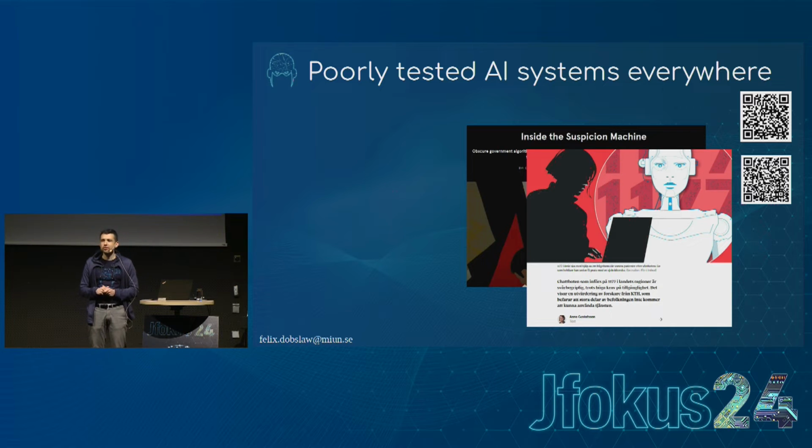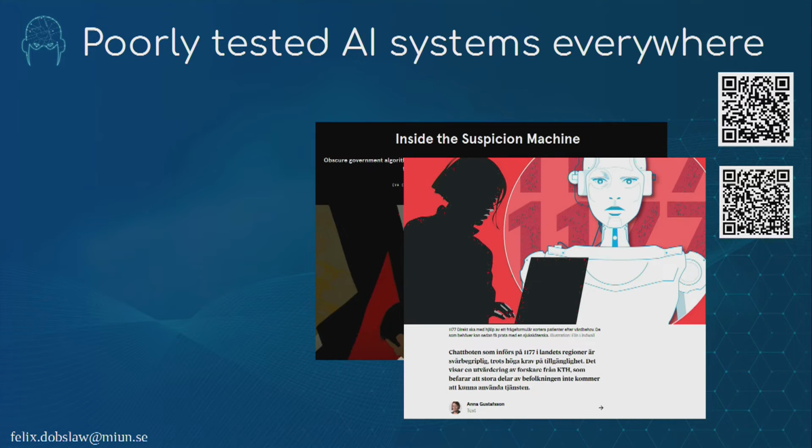For emergency calls. I don't know if any one of you picked this up. Have anyone seen this in the media? Yeah. So in short, it's about when you have to make an emergency call, you usually call a person and have a talk, and that person tries to calm you and assess the situation, do the best as they can. Now 1177, which is the entity that is responsible here for receiving calls, said that they wanted to raise the accessibility of the service, so they created a chatbot.